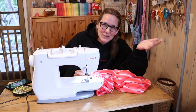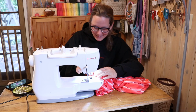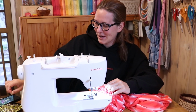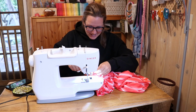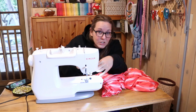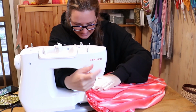I mentioned that I don't sew over pins? It's for this reason, because you can break needles sometimes and I'd prefer not to. There was a pin hidden in those layers. Whoops! That's on me. It's usually on me, let's be honest. Sorry. Don't hide pins in your fabric. It's fine.